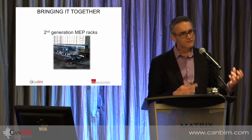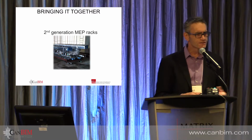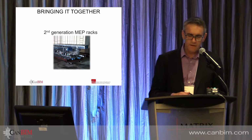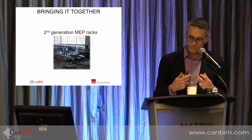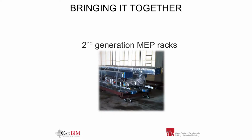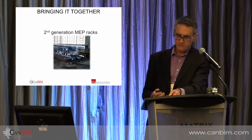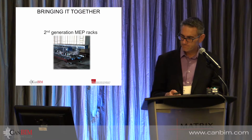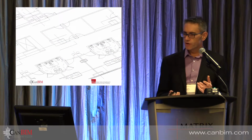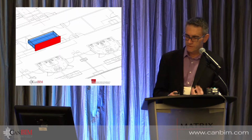So those are examples of individual multi-trade components. And while it's progress, it only takes us so far. Next step is to start to combine these components together to give us a more complete solution. So it's more like the Ford assembly line, but on site. So I'm going to walk you through what that looks like, and this is what we're calling our second generation MEP racks. On these jobs, we're now starting to look at incorporating the drywall into the side of it, bringing the bathrooms in to click into the MEP racks.